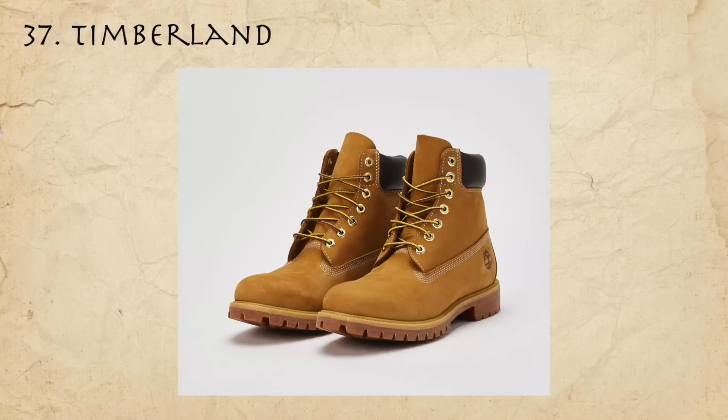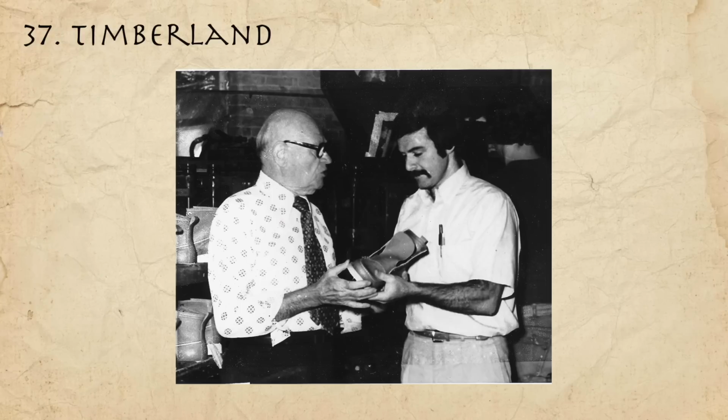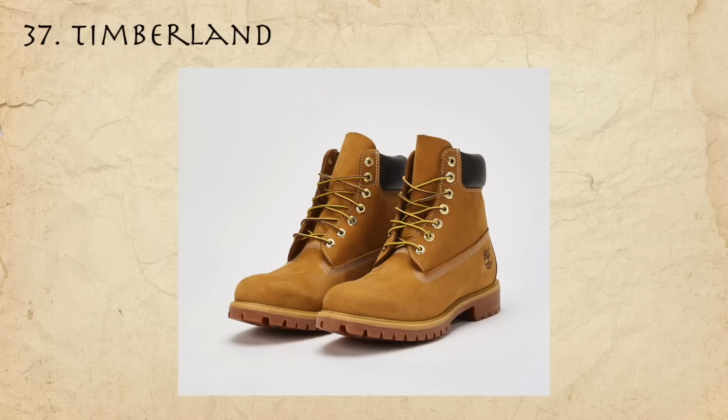Next one is Timberland. Timberland boots are a type of footwear made by the company Timberland, which is known for its innovative solutions to everyday problems. The boots were originally designed for factory workers and engineers with the intention of providing comfort, dryness, stability, and support. The boots were also waterproof, warm, and resilient thanks to injection molding technology. It's also called the yellow boot.